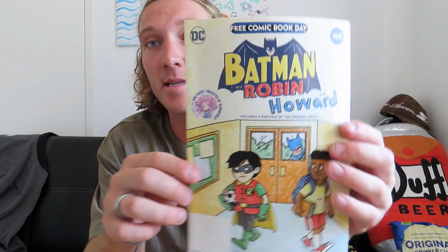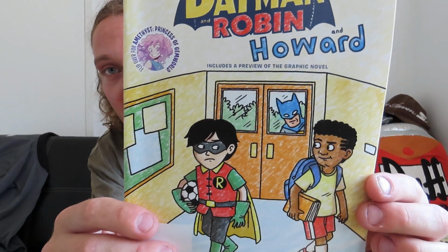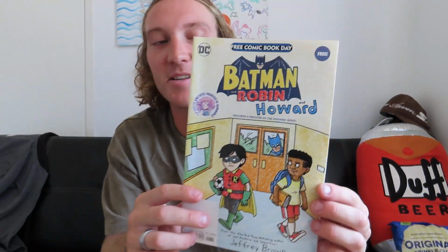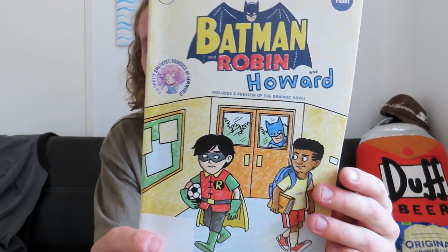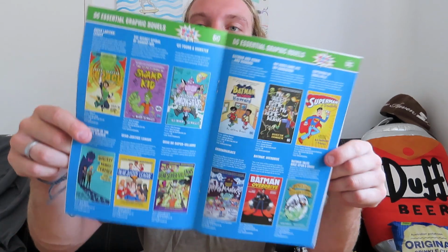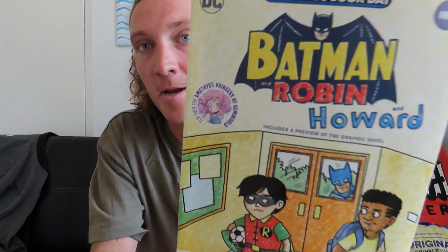So starting off, this was a Free Comic Book Day, and that is Batman and Robin and Howard. I just think that is the funniest looking front cover. Batman and Robin and Howard. No idea who Howard is. These Free Comic Book Day comics, I did notice, do that thing where halfway through the comic it actually flips around the other way. I guess that's just for a cheaper release. But that's comic number 1.